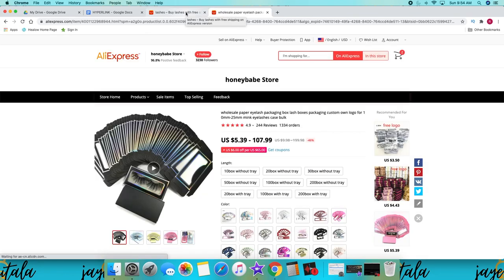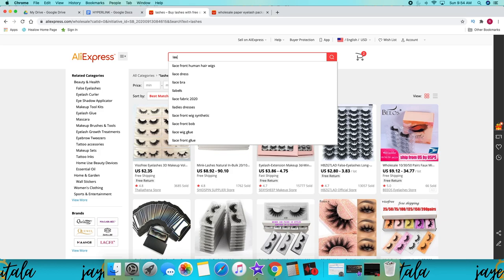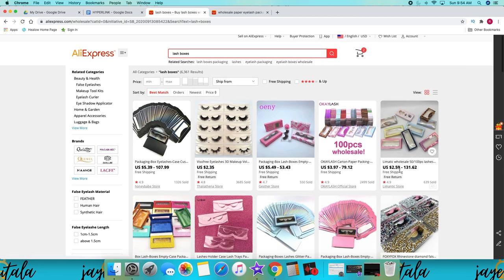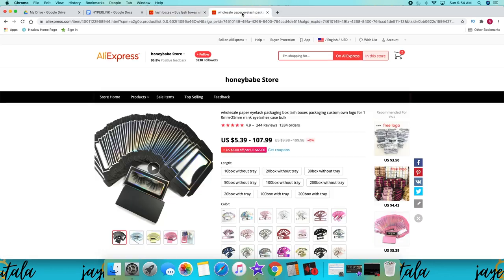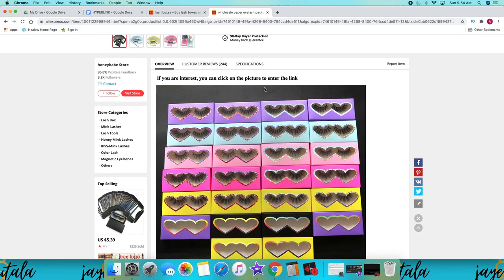I know I'm pretty much posting the links in the search bar, but it's just as simple as typing in here, lash boxes. So you just want to figure out if you want a paper box, if you want something more sturdy, then you look for something like this right here. But like I said, I've already recorded this, so this is what I have to show. And as you see here, the boxes, they give you options as far as how many you want to order. So again, I look at their rating. Let's go back up. Oh, those are actually kind of cute.